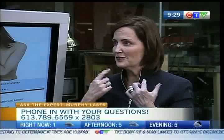If it's something like the capillaries around the nose and chin, then I'll pull out the Nd:YAG and target that. If it's hair removal around the upper lip and chin, I'll pull out the Nd:YAG again. If it's armpit hair, I'll pull out the same laser, different frequency. So the lasers have so many different functions, and I can do so many things with them.